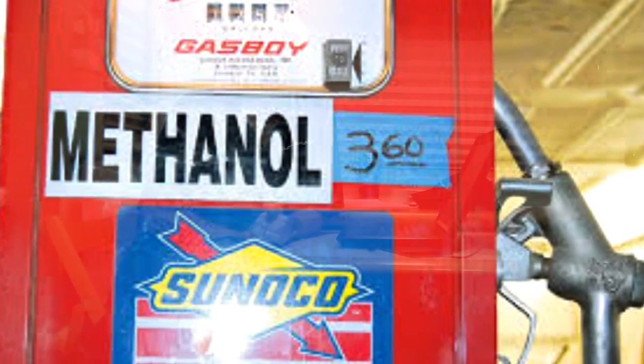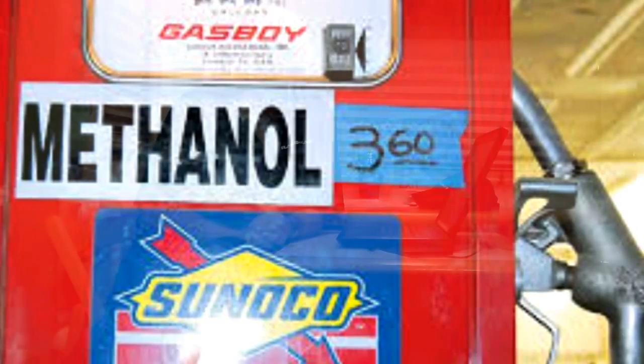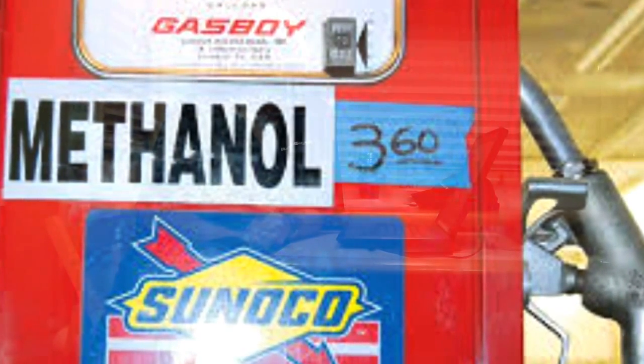Methanol. The chemical formula for methanol is CH3OH. It only contains one atom of carbon in the formula structure, which makes it a much more environmentally friendly fuel, releasing less hydrocarbons into the atmosphere. Alcohol is a man-made product, and it's made by combining CO2 and hydrogen under high temperature and high pressure.